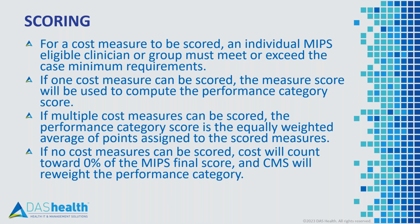If no cost measure can be scored, costs will count for 0% towards your final score, and CMS will basically reweight that performance category, that 30%, to either one or a few different categories. It depends on your practice size. And we have seen this happen a lot, so I wouldn't be surprised if you're super specialized and some of those episode-based measures don't apply to you yet. Again, it may be 0%. They also have been adding to those episode-based measures year after year. We saw new ones added in 2019, and we saw new ones added in 2020.